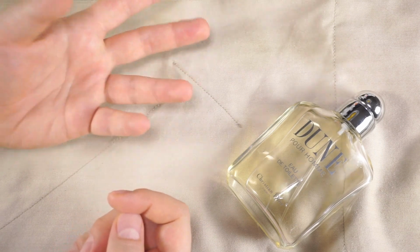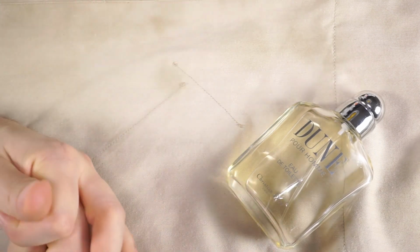And what's the name of Olivier Cresp, the perfumer behind this fragrance?